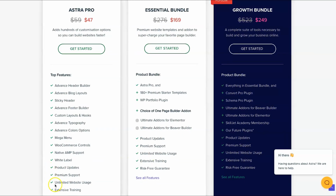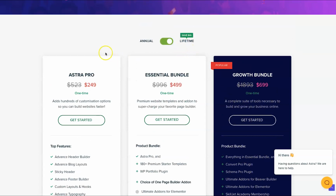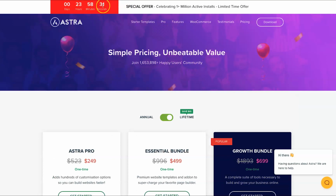And all of these plans also have unlimited website usage, so you can use it on multiple websites. Now, of course, there is the lifetime plan, a little bit more expensive, but you only have to pay one time. You can get Astra Pro for $249, the Essential Bundle for $499, and the Growth Bundle for $699. And I think there's a sale going on right now, as they've just had 1 million active installs.